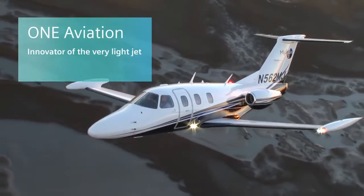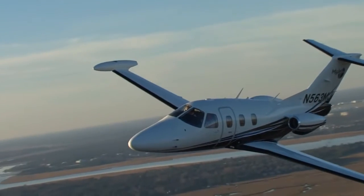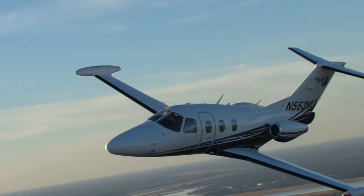One Aviation's typical customer is anybody that has a passion for aviation, and that runs the gamut from individual owner-operators who are also pilots, to corporate flight departments, to air charter and taxi services. They want to fly far, they want to fly fast, and they want to fly high.